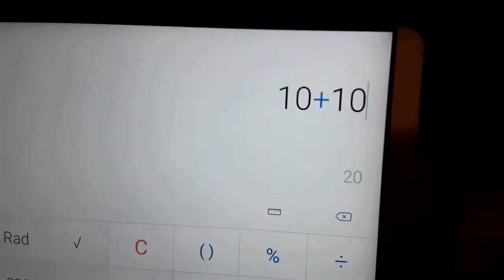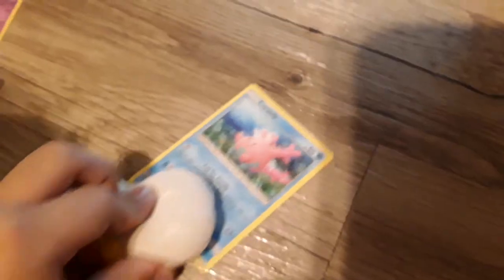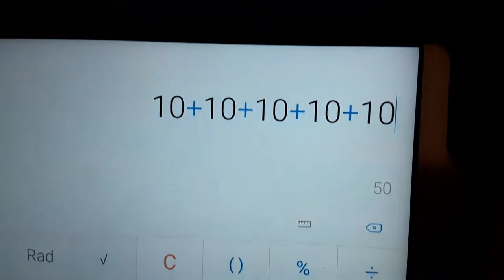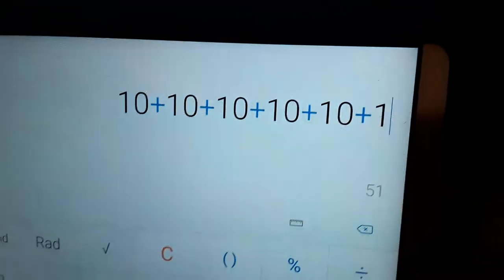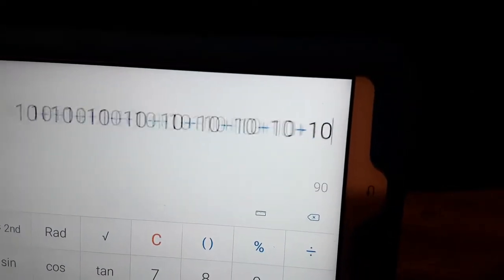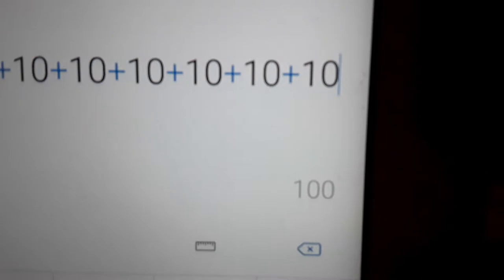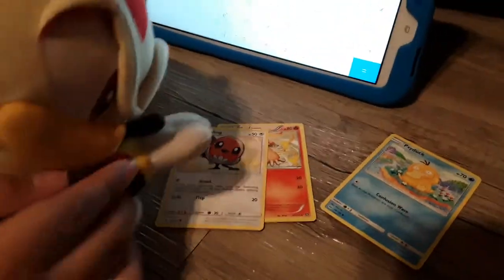Let's see. Let's go. Plus $10, $20. This one, two. Okay. That'll be $10. This one. $10. This one. $10. And this one. Let's go with $10. These three cards. $10. And $10. This one. $10. I mean, $10 again. $100. This three.